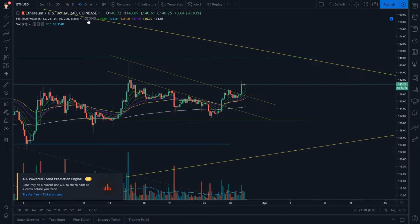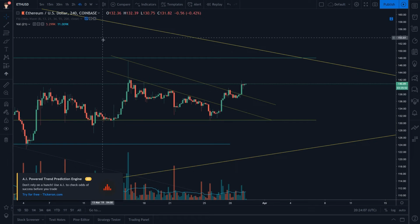So real quick, let's look at the moving averages. For the 4-hour chart, we have beautiful fan out. Remember yesterday I said that I wasn't really looking for shorting opportunities because of the moving averages. The 55 is above the 200, and yesterday these were a lot tighter, but now they're kind of spreading out more. We have some even spacing here, so looking very good on the moving averages for the 4-hour.